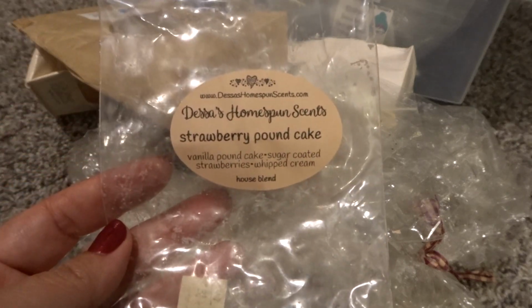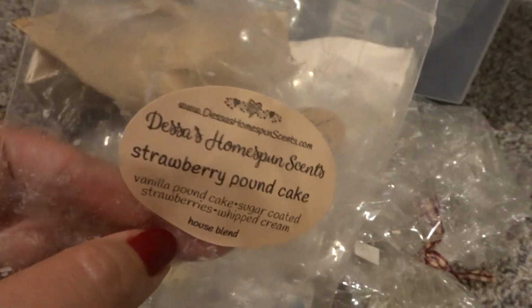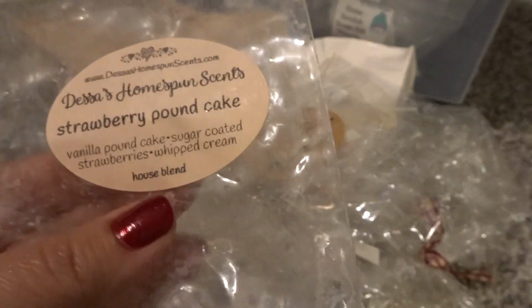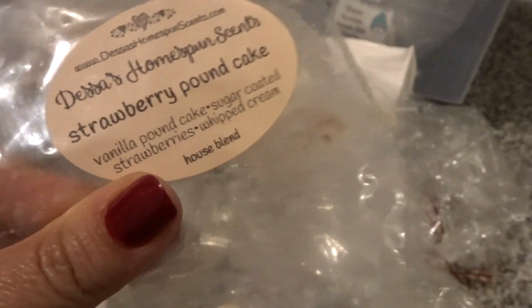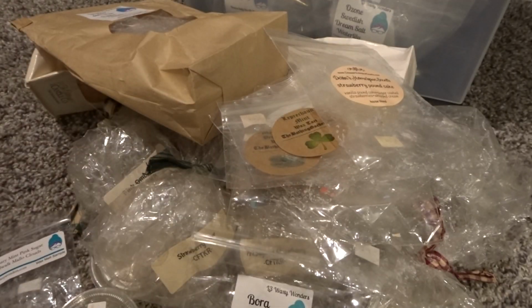From Dessa's Strawberry Pound Cake. So I think in the previous video, again, oh no, was it her Strawberry Pound Cake that's a house blend? Yeah, so did I finish two of these then? I love her Strawberry Pound Cake, so it's amazing. And it throws nice and strong.